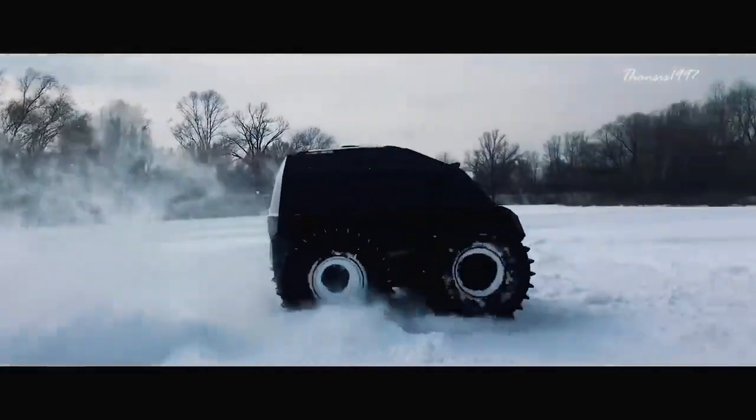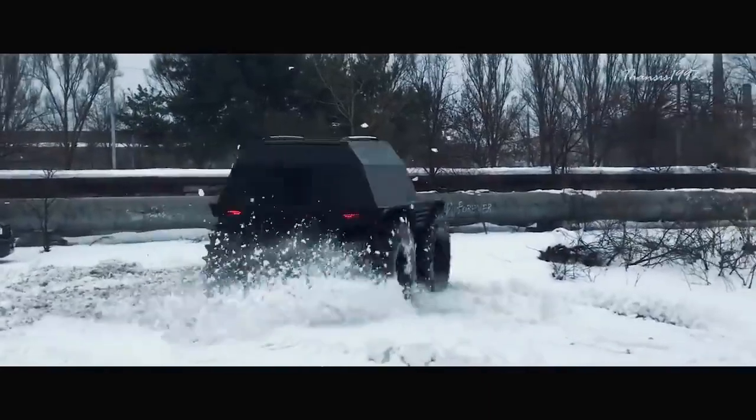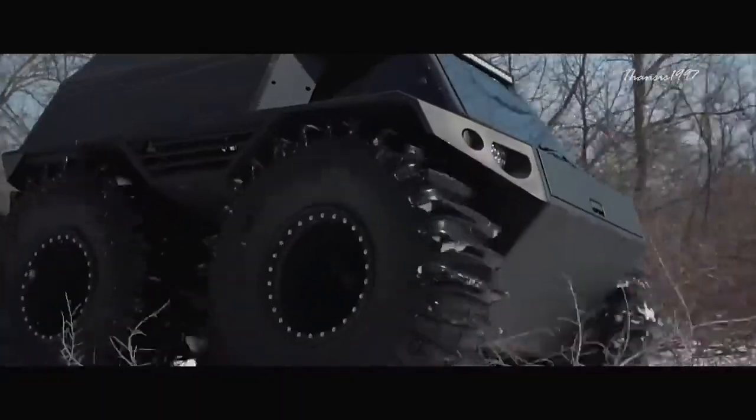The Thor comfortably seats up to 6 people, and it has a load capacity on firm grounds which exceeds 1,000 kilograms.